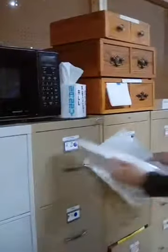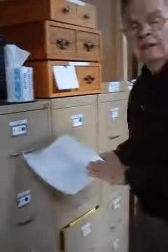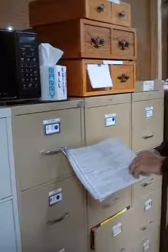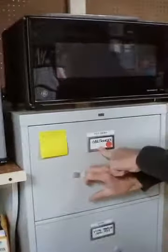Then we moved down this way, and these are the general files, and we have page upon page, and it's all thanks to Jan Maltais, one of our volunteers. When she came on as a volunteer, she said, "What can I do?" I said, "You see those file cabinets?" She said, "Yeah." I said, "I want to know what's in them." It took her a while, but she went through, wrote everything down, and then typed them up, and we keep these going.